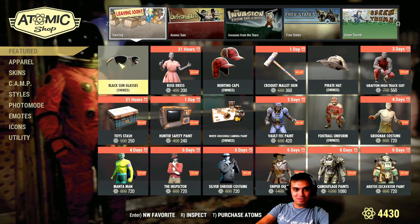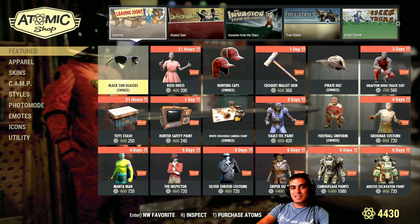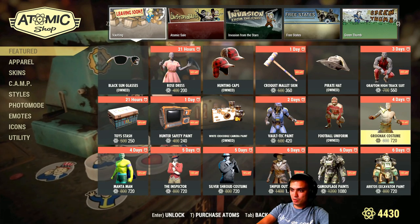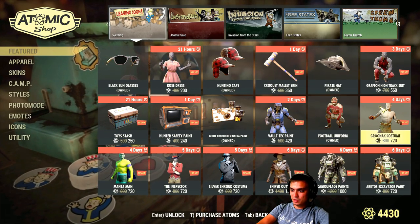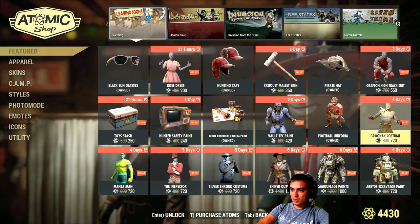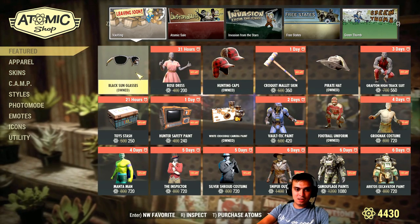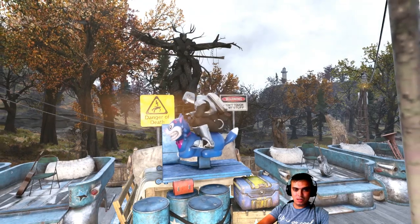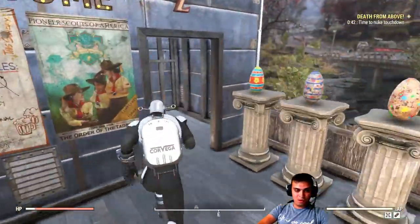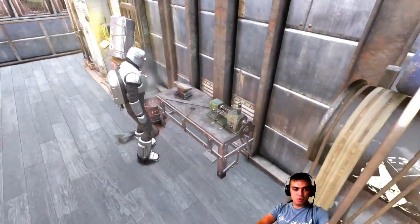you'll get them later. So the black sunglasses, I already got it. I don't even know what the price is for it. Hold on, I have the patch notes here opened somewhere. One second. Ah, there we go. So it goes with a 50% discount, 150 atoms for the sunglasses. Honestly, it's not worth it. It's definitely not worth it. I remember when I bought those glasses, I was a little bit depressed.